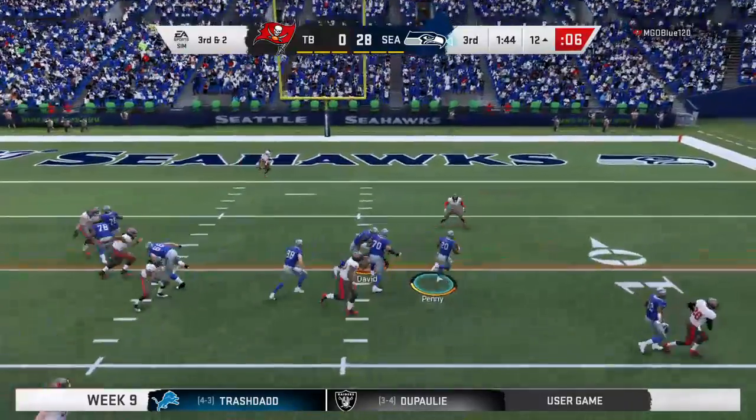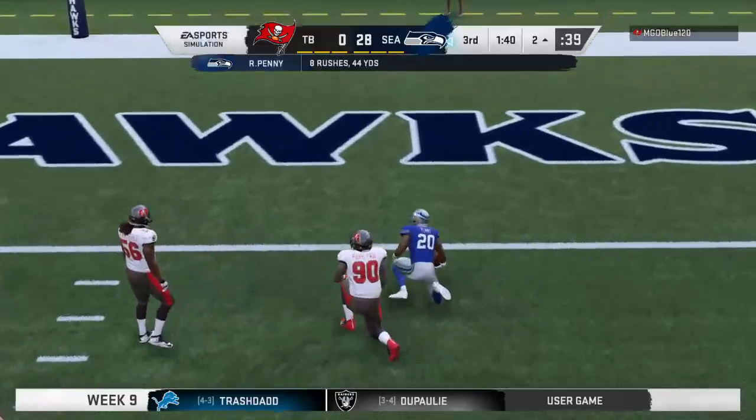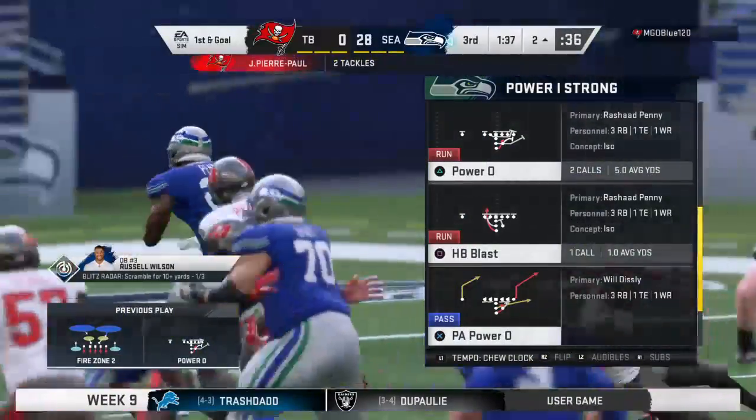They'll try and run for it with Penny. And they corral him just a couple yards shy of the end zone. They're able to convert on 3rd down, and that sets up a 1st and goal.